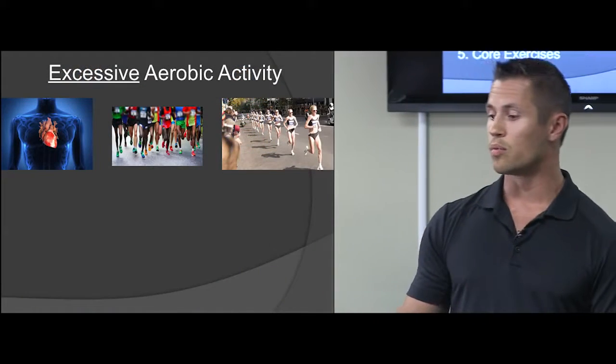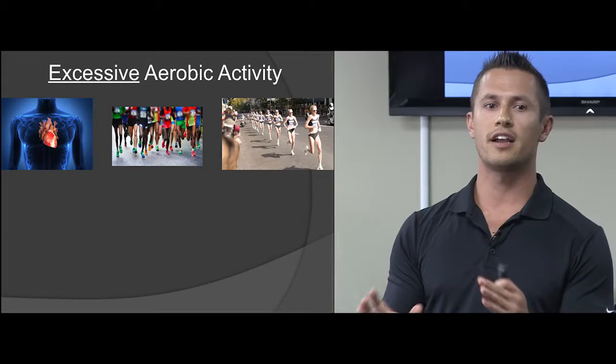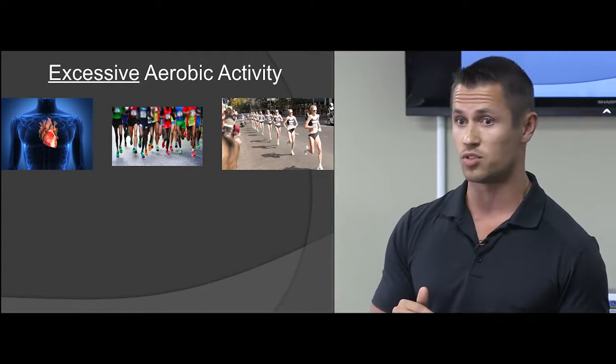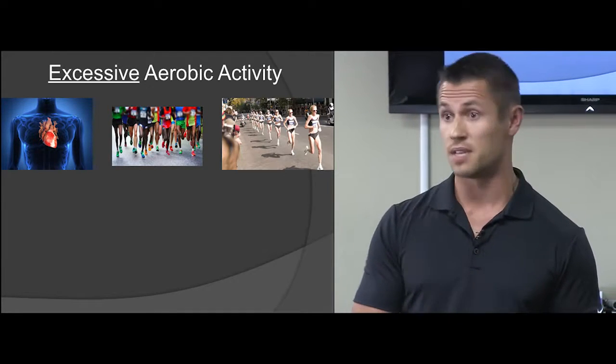And so when we're talking about excessive aerobic activity, I just want to clarify, it's excessive aerobic activity. I still run 4 miles 1 to 3 times a week. Aerobic activity is great, but excessive aerobic activity is a big problem.